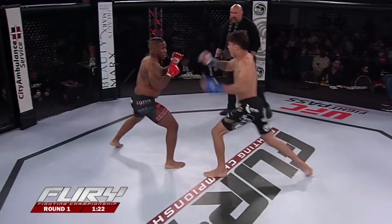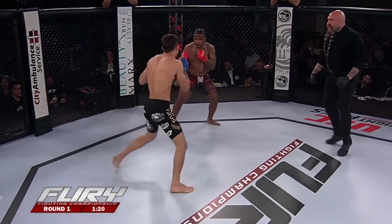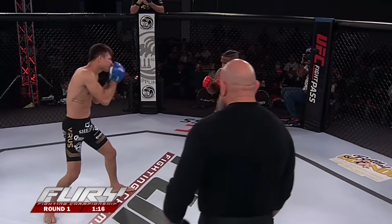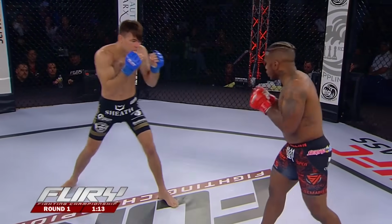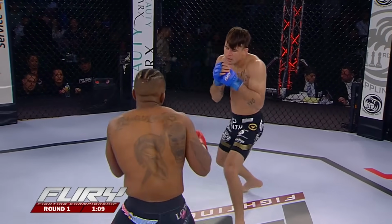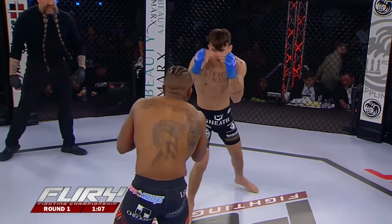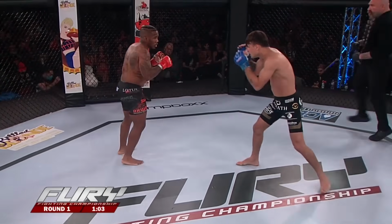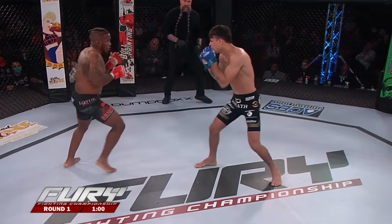Ooh. Both guys taking shots there. Diego Lopes is landing the cleaner shots, but he's coming in, and Kenn Glenn's planting his feet and firing back. As we mentioned, hard to get a finish against Kenn Glenn. So tough. Yeah, Kenn Glenn with his last loss against Arup Gagosian, kind of grinded him out for 3 rounds.